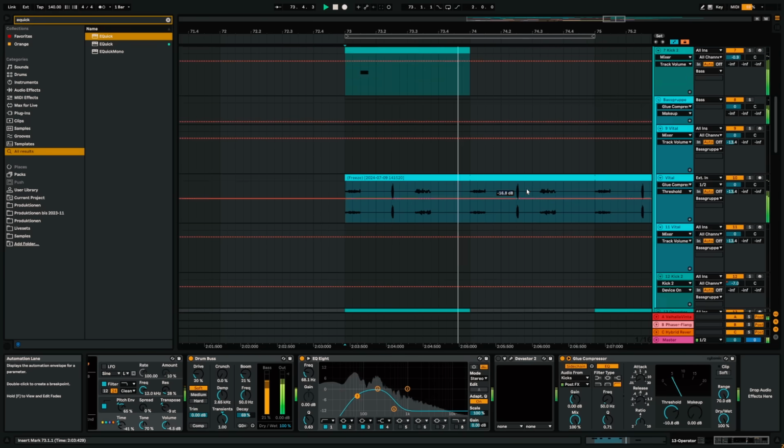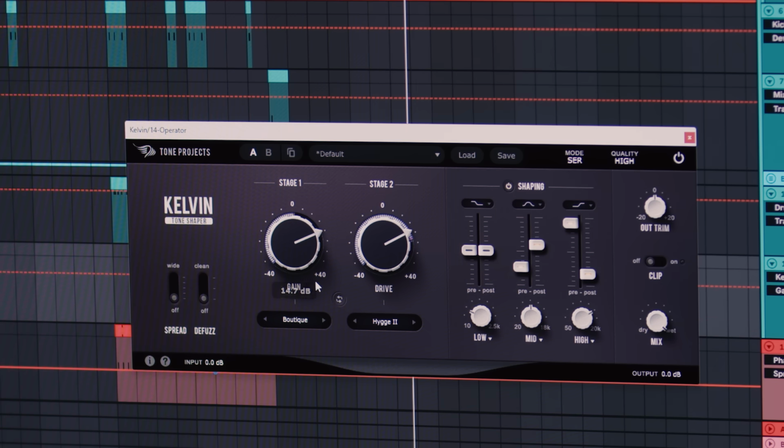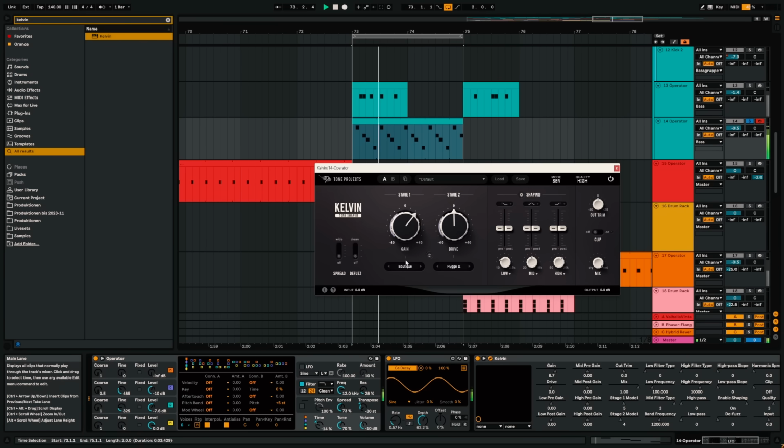I use saturations, for example, the Devastor or Kelvin, which are really nice ones, really good quality and different colors possible. So yeah.